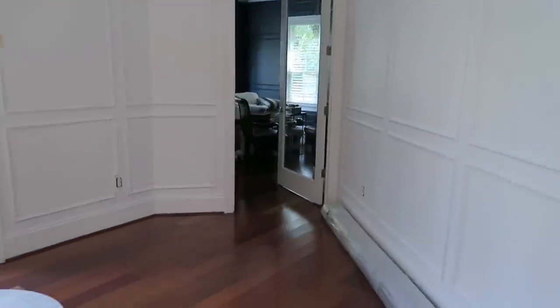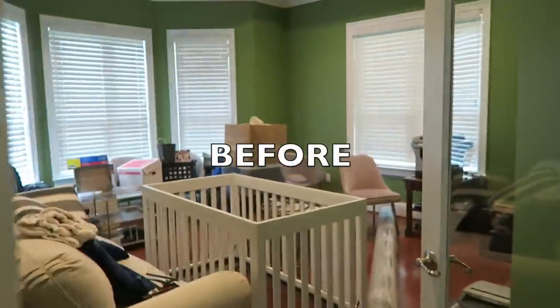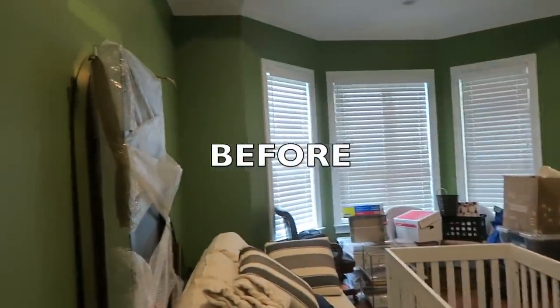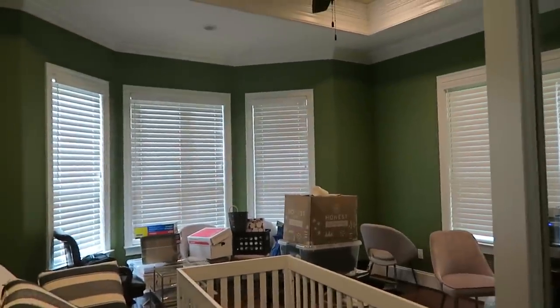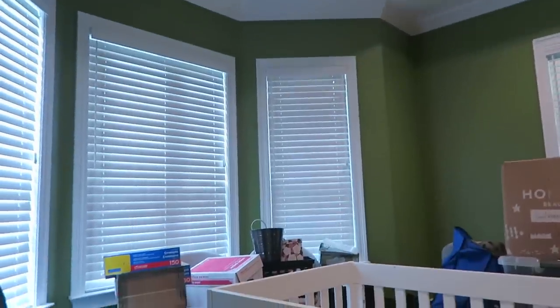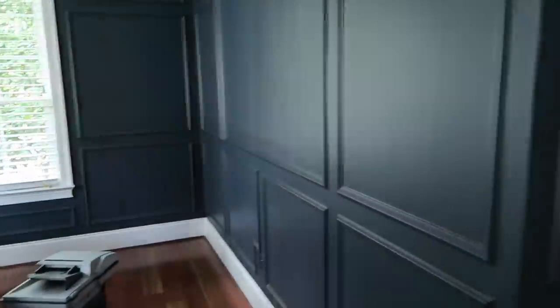And that office has changed. This is the office. It's going to be painted navy blue and have paneling everywhere. You guys see the theme here? I love paneling. And now it's going to get changed to one beautiful and handsome looking.